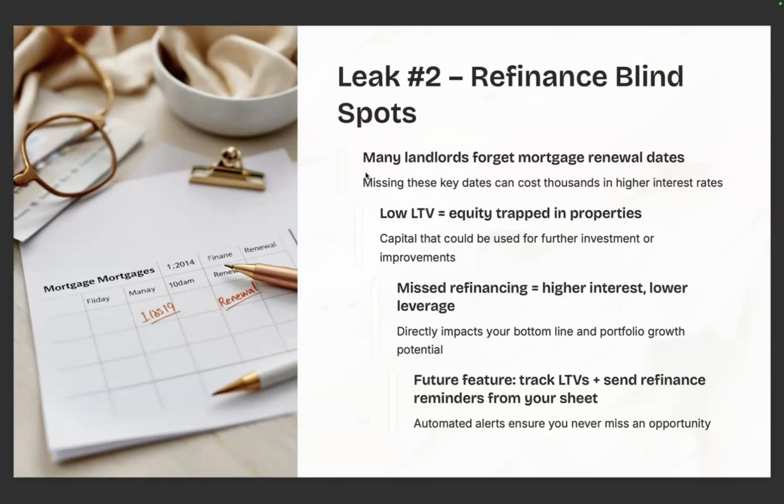But what happens when you come to refinance is that sometimes you're not able to get the product you want, and that's because your refinance is based on the income you are getting in from your property. So when they do all of their calculations and do the stress test, you're not able to get that top mortgage rate. So that's something to bear in mind. It automatically values your property a bit less, and your equity is trapped.